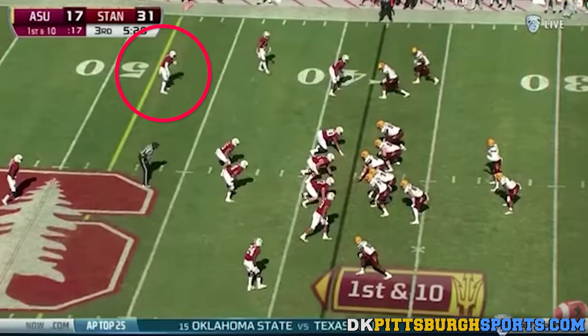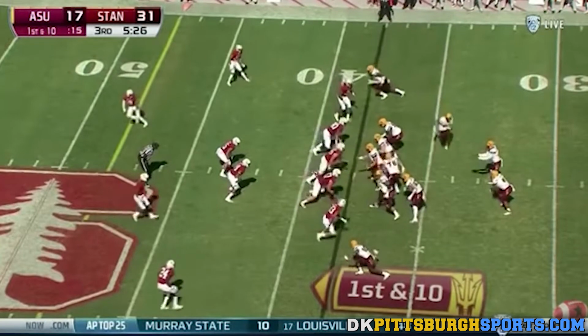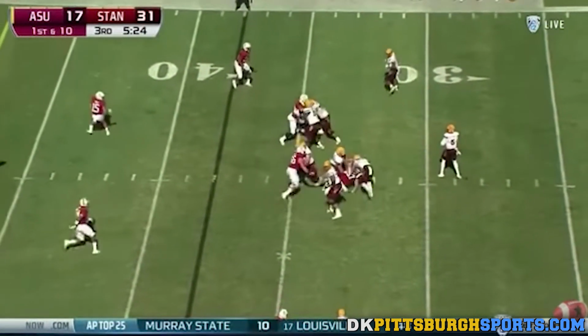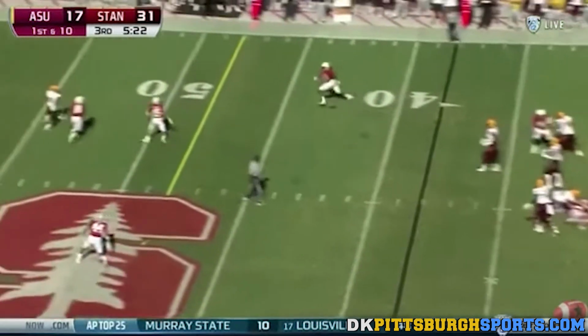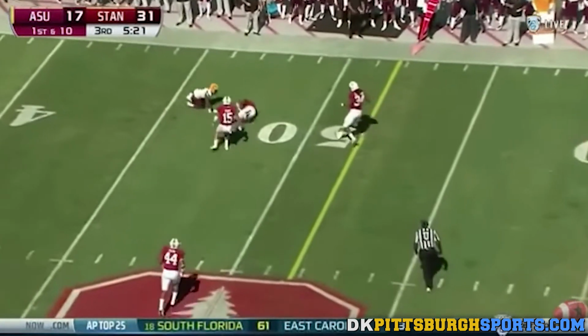So look here, you see the snap of the ball. Justin Reid's in the middle of the field, dropping back. He's covering space. He's moving laterally. He's attacking. You can't really see what he's doing right now as the quarterback has the ball, but when you see the quarterback let go of it, look where Justin Reid is attacking. He's following that receiver down the field. He's executing where you need him in his zone.